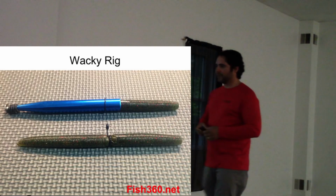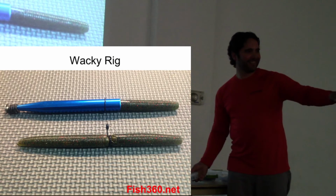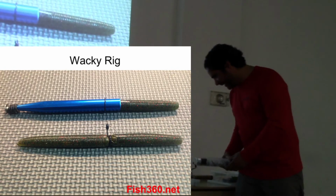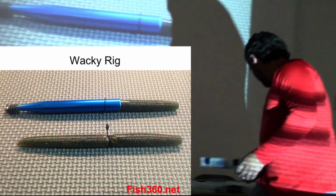Soft plastics have this thing called a wacky rig. Anybody ever hear of a wacky rig? Yes. No. Really? Yes. One? Yeah. I know you have. All right. So it's crazy. It's wacky. Let me see if I can find one here for you. I know I got one. I got too many lures.